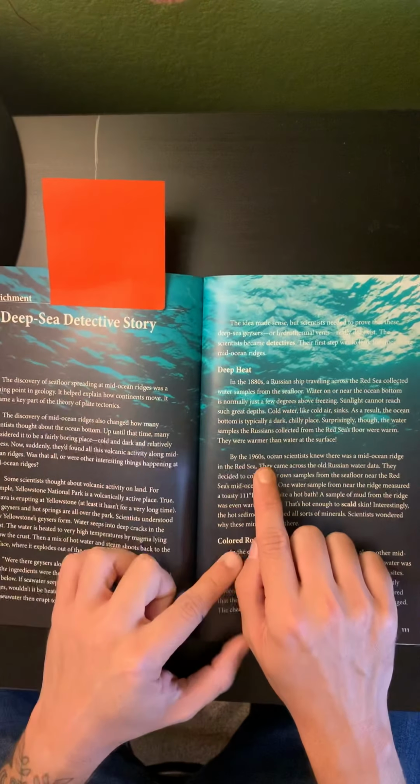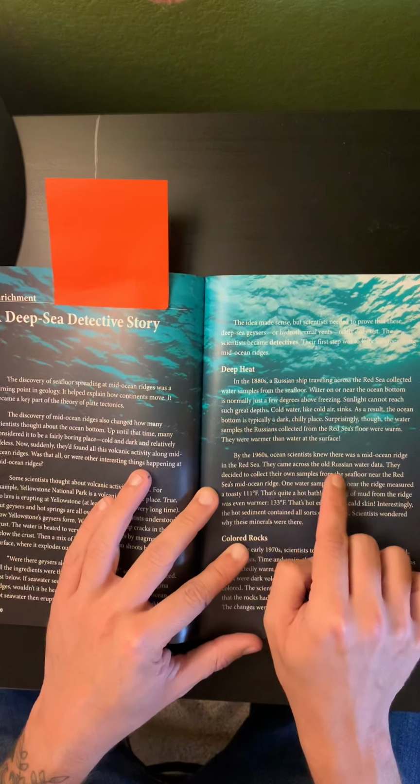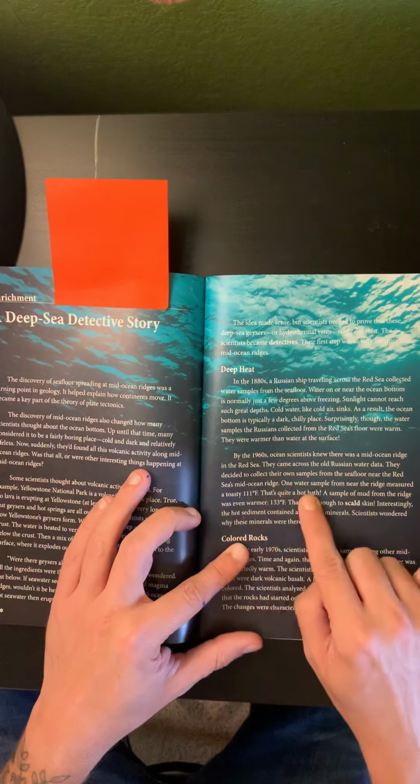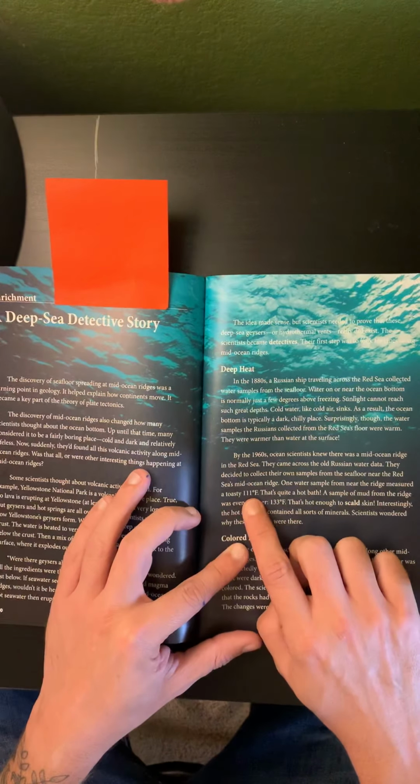By the 1960s, ocean scientists knew there was a mid-ocean ridge in the Red Sea. They came across the old Russian water data. They decided to collect their own samples from the seafloor near the Red Sea's mid-ocean ridge. One water sample from near the ridge measured a toasty 111 degrees Fahrenheit. That's quite a hot bath. A sample of mud from the ridge was even warmer, 133 degrees Fahrenheit. That's hot enough to scald skin. Interestingly, the hot sediment contained all sorts of minerals. Scientists wondered why these minerals were there.